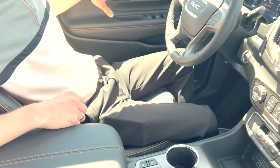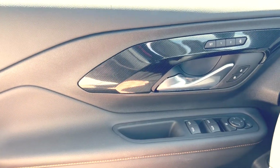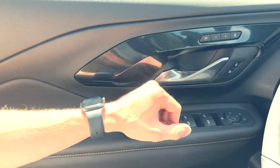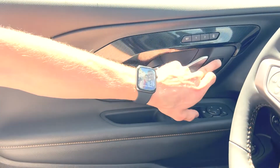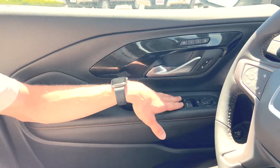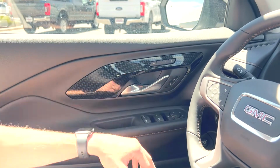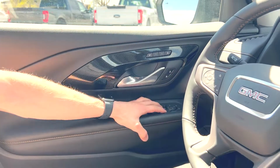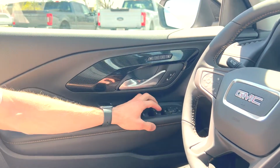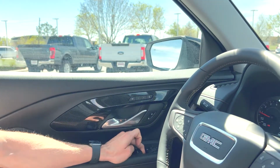Starting over here on the driver's door, they give you that faux looking carbon fiber. Just stays with that rugged look of the AT4. You have your driver 1 and driver 2 presets here, and then your power locks and unlock. The mirrors aren't power folding on it, but they are power adjustable. Just your typical toggle here to toggle in between each mirror, and then your window lock for the rear for child or anything like that. Automatic windows on the front, so just one click on the driver's side for up and down, and then auto down on all the rest.